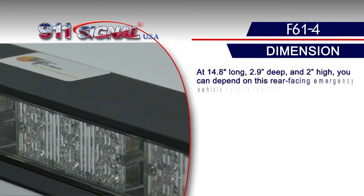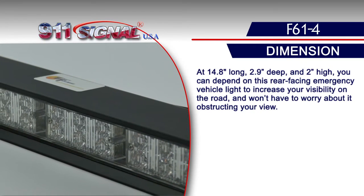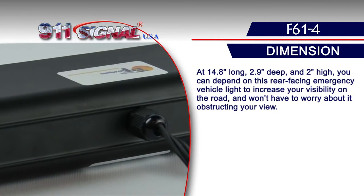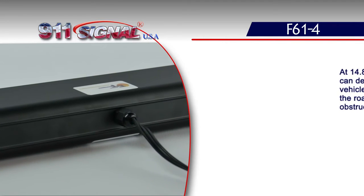Dimensions. At 14.8 inches long, 2.9 inches deep, and 2 inches high, you can depend on this rear-facing emergency vehicle light to increase your visibility on the road and won't have to worry about it obstructing your view.